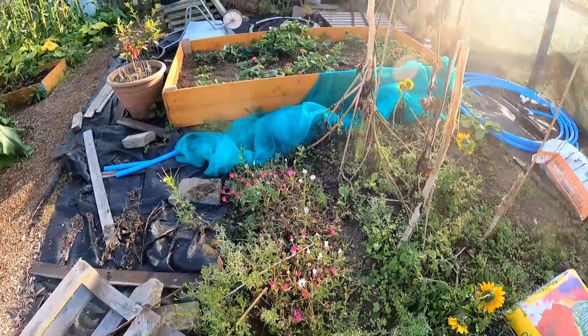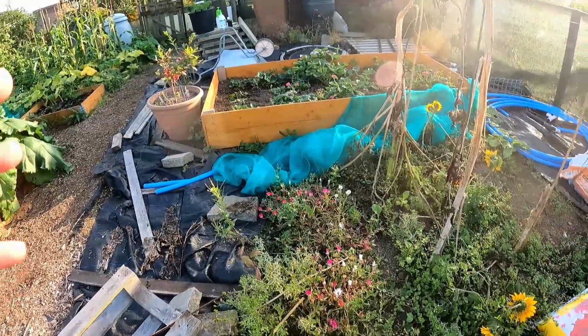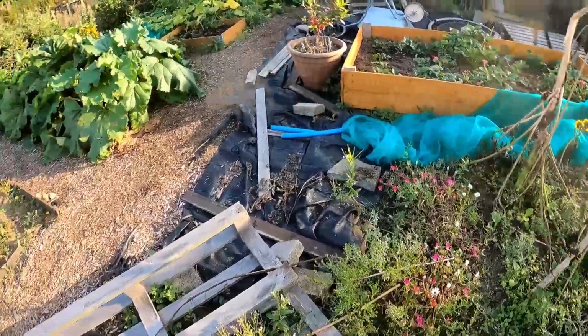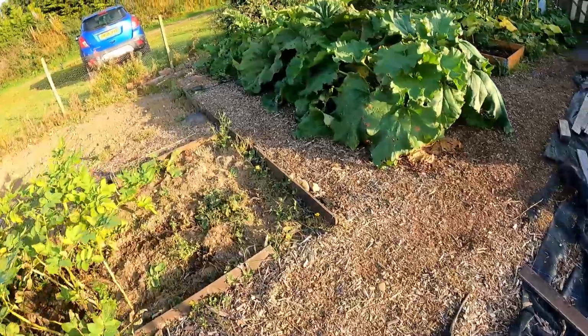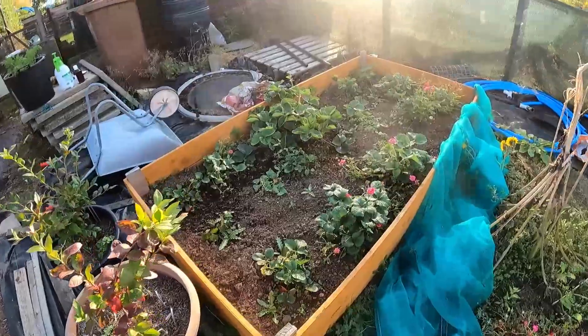Again, the weeds here. We've got the Livingston daisies here that open and close with the light, which are absolutely lovely. But loads of weeds. It just needs sorting out, but I don't have the time at the moment until I get something sorted. Moving swiftly on.